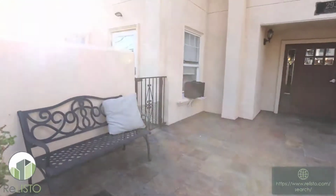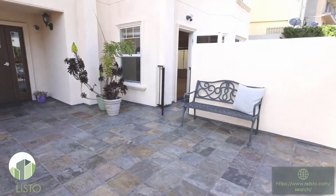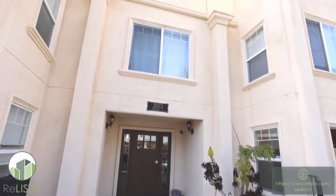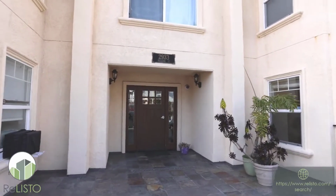We're just entering the gate. So you're greeted as you come in from the street into this nice little courtyard area, sitting space. Again, the sign 2933 McClure. Now, if we went straight, that would be the front door.